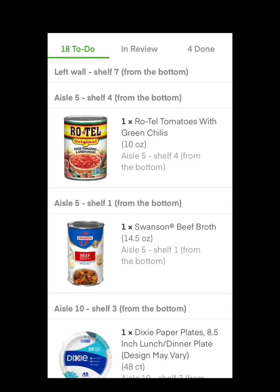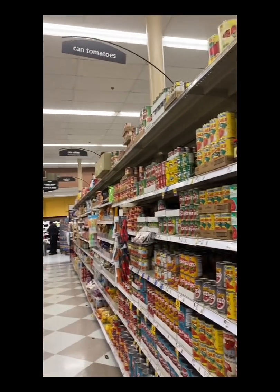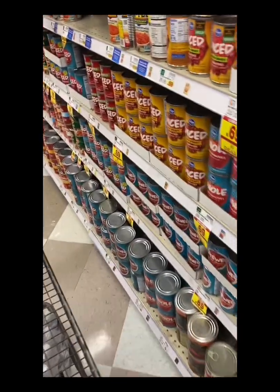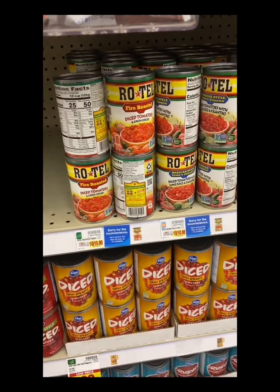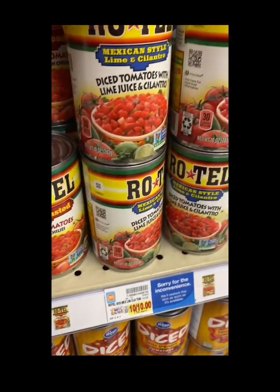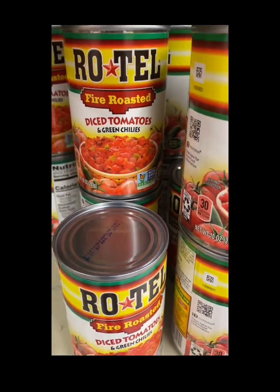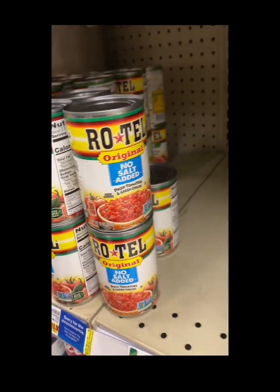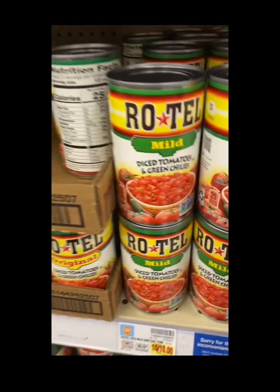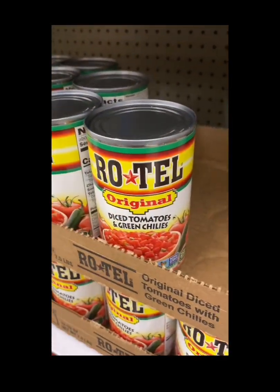So next up, I have the Rotel tomatoes and the Swanson beef broth. And they're both on aisle number 5. So I'm in the canned tomato section, and I see that they have the Rotel brands. I look at my first option, and it's the fire roasted diced tomatoes. My second choice is the Mexican style brand. Don't need those either. I look over, and I still see the fire roasted diced tomatoes. I look over towards my left, and I see the original no salt added. Don't need those. So I look a little further. Now I see the mild. Don't need that either. So I look over to the left, and bingo, the original brand right there.